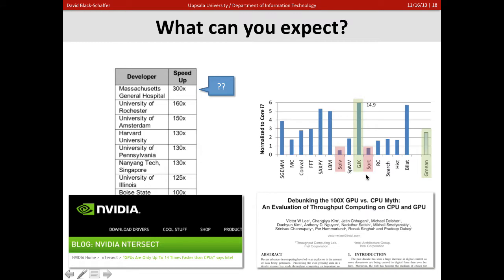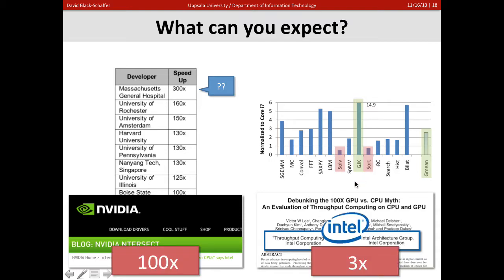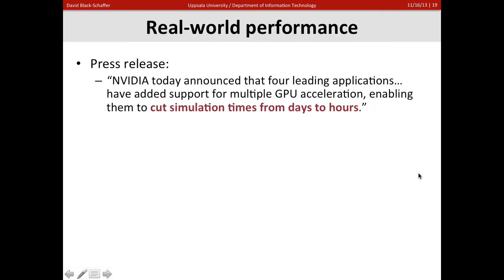How about this information over here? Well, this is coming from a paper. This paper was published in ISCA, which is the premier architecture and performance conference, so that sounds pretty good. But if we look a little closer here, it was written by a bunch of people at Intel. So this is Intel saying, hey, GPUs aren't that great. So what we see is NVIDIA says, yeah, you get 100x faster on GPUs, and Intel says, no, it's really more like 3 times faster. So what's going on here?